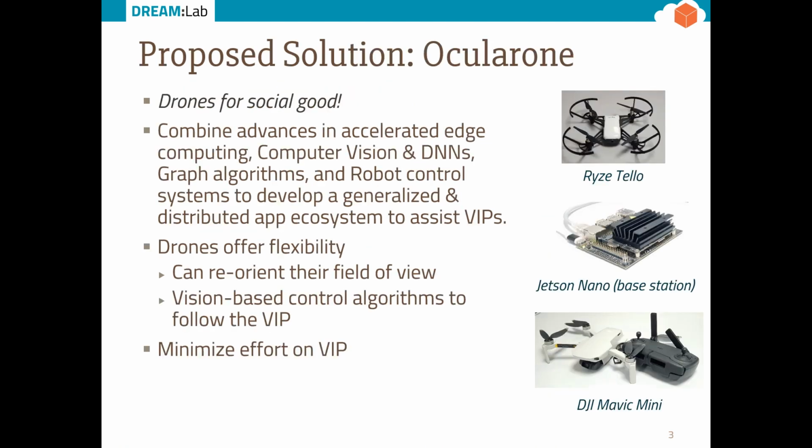We propose an approach that uses one or more buddy drones to autonomously shadow a VIP using DNN inferencing over video streams. The drones offer a flexible field of view that can reorient based on the position and direction of walk of the VIP. The VIPs themselves need to carry just an edge device like a smartphone or a compact edge accelerator.